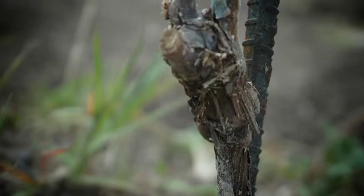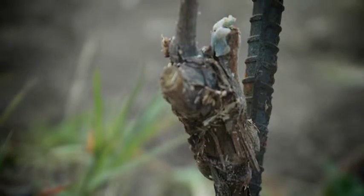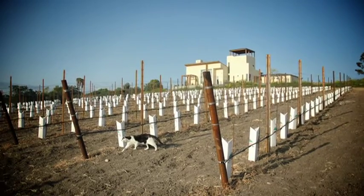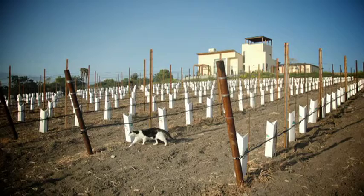Here's one of our vines showing grafted varietal stock planted. In 6 months, they will be 6 feet high. Each vine is covered with a grow tube to protect them from direct sun and critters. Noodles, our cat, monitors their progress.